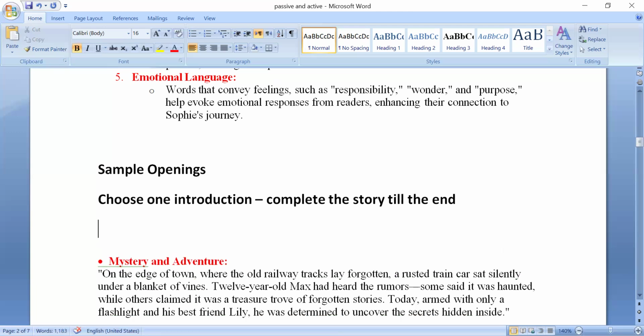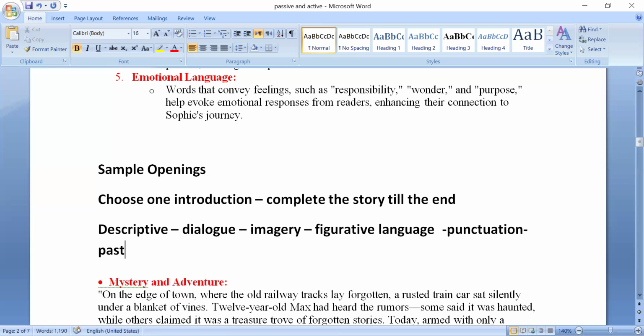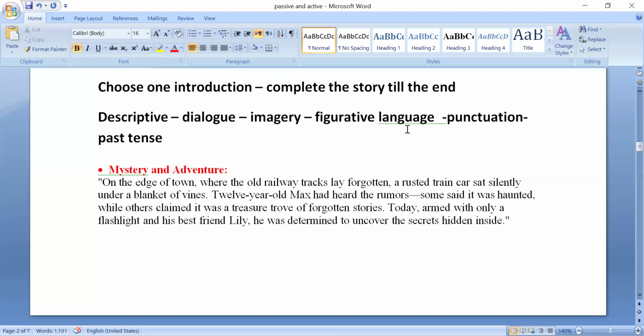Okay? Be sure that you use some of the techniques we mentioned, like being descriptive. Number 2, use dialogue. Use imagery. Don't forget to use figurative language. Your punctuation must be accurate. Grammar must be in the past tense because the events of a story are written about a past event. Okay. Any question? No. All right.